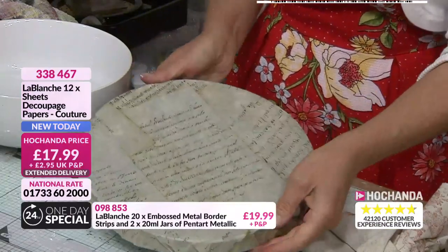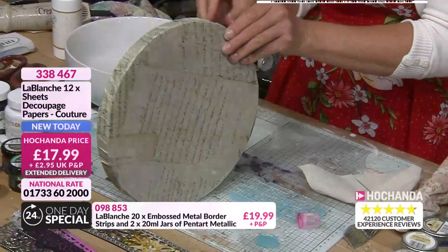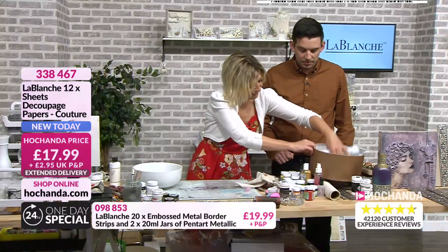One minute a tatty box, the next minute you've got a lid of a box that you would pay for. It's amazing. Now, I will play with that in a second, but let me show you the edges as well. So that's that bit and then the edges.